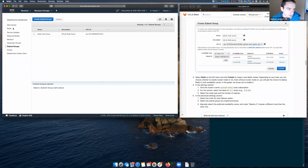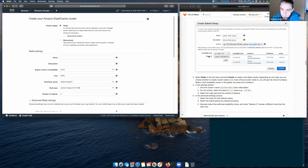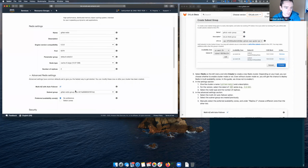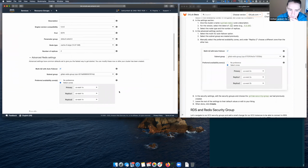Awesome. Redis. Create. Give the cluster a name. We're not going to do cluster mode. I don't think we really need it. We're already doing multi-AZ failover, so that should be fine. For the version, we'll pick the default. Sure. Port seems good. Wow, that's a really old version. Number of replicas. Okay, multi-AZ failover, cool. Let's pick the other zones, right? 1E, and replica 2 is 1F.